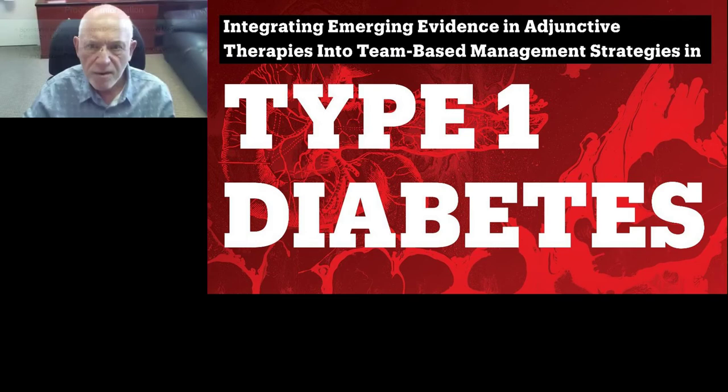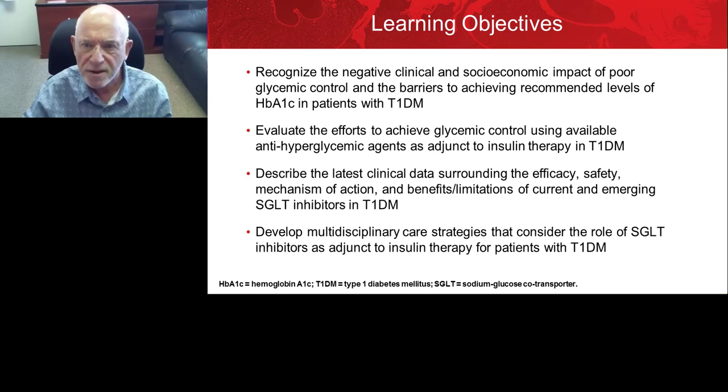The learning objective of today's talk is to recognize the negative clinical and socioeconomic impact of poor glycemic control and the barriers to achieving the recommended levels of A1C in patients with type 1 diabetes. Secondly, to evaluate the efforts to achieve glycemic control using available antihyperglycemic agents as adjunctive therapy to insulin in type 1 diabetes. Third, to describe the latest clinical data surrounding the efficacy, safety, mechanism of action, benefits, and limitations of current and emerging SGLT inhibitors in type 1 diabetes.